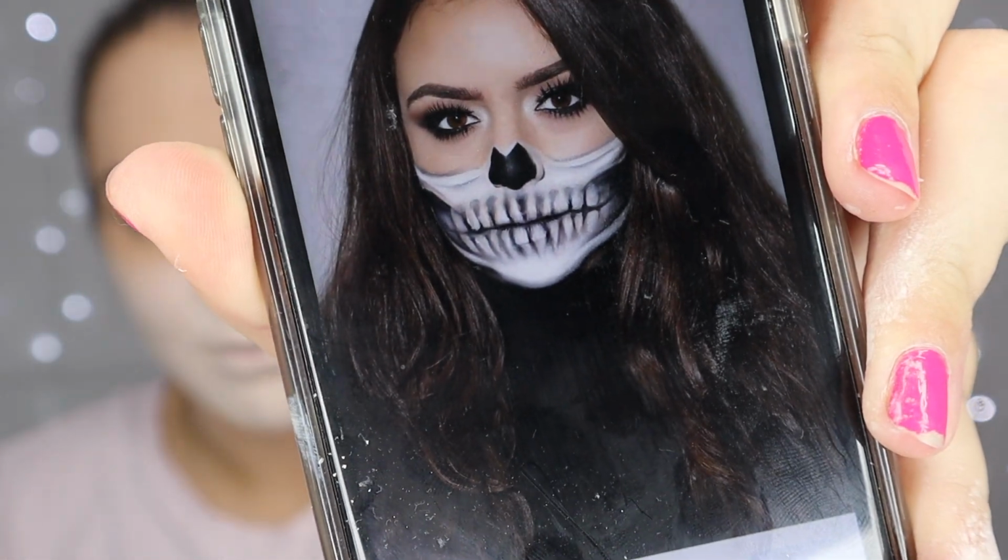So I'm actually using a reference picture because this is how I'm going to be able to do my look. So my biggest fear is death. And I know it's probably a lot of people's biggest fear, but I literally have this fear that if I fall asleep sometimes I'm not going to wake up, and it's a big fear of mine. So I'm using this as reference to know where to place everything.